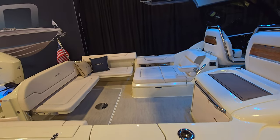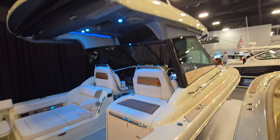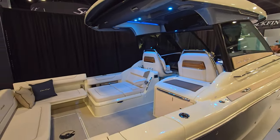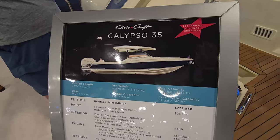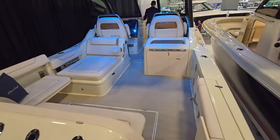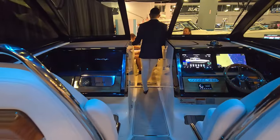This one next to us, nice social area, rear facing. It's like a coupe version of the same boat as opposed to a center console. Midship. It says the Calypso 35. Beautiful. It is. That's the Miami boat show.